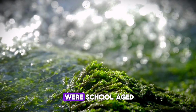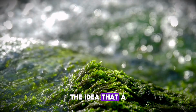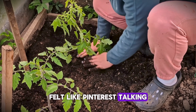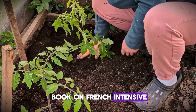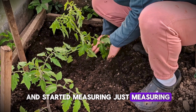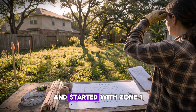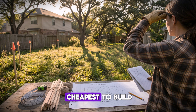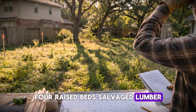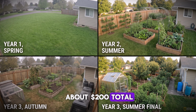2 of our kids were school-aged. My wife was working full-time. The idea that a tenth of an acre could feed us felt like Pinterest talking. Then I read a book on French-intensive market gardens and started measuring. Just measuring. I sketched the 7 zones on a legal pad and started with Zone 1 because it was the cheapest to build. 4 raised beds, salvaged lumber, 36 bags of compost, about $200 total.